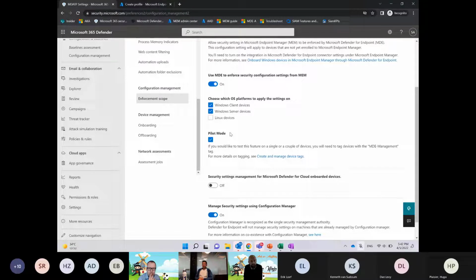What we're working on right now is leveraging device tagging in the M365D portal, where you can tag a device specifically with the MDE management string, as you can see here. It doesn't matter what you set in the settings of the portal: from the moment the device has this pilot mode enabled and has the tag, it will immediately kick into the flow and start getting managed.